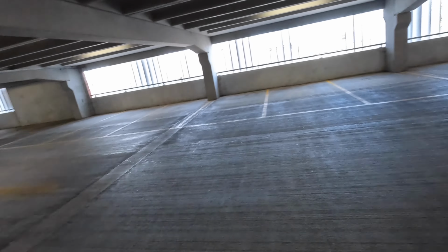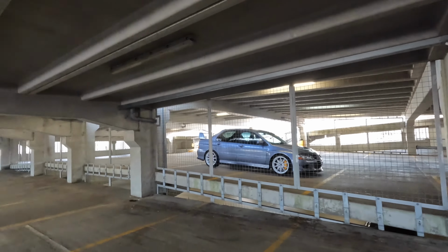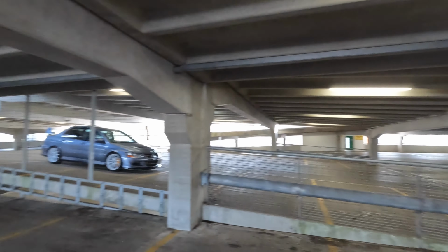So guys, we're now in a multi-story car park, but apart from one car, it is dead. There's me and there's Adam, and we are utilizing this to the best. We're getting some sick shots here. It's really, really cool. So enjoy some of the footage we're taking. Luckily the Evo actually got up the slopes. I was worried about the splitter, but we're all good. Hair's an absolute mess because it's been an absolute scorcher of a day. But we're getting some decent footage now, utilizing all the space we can.